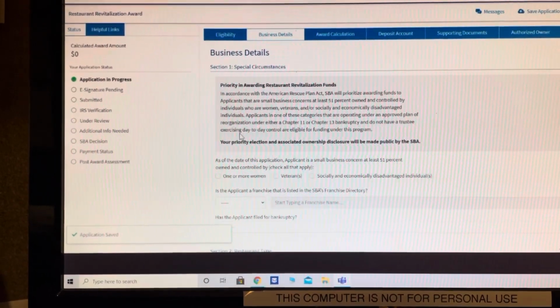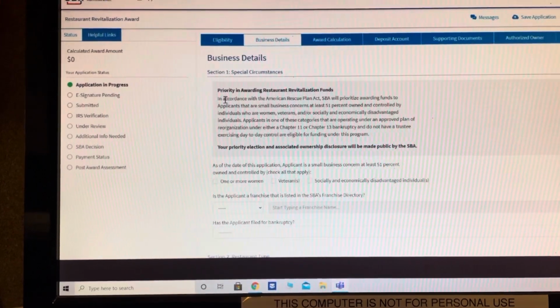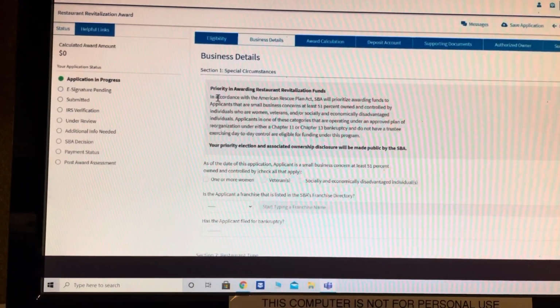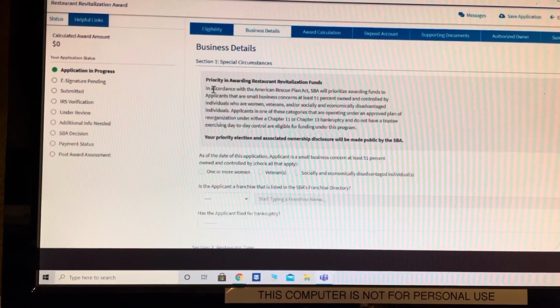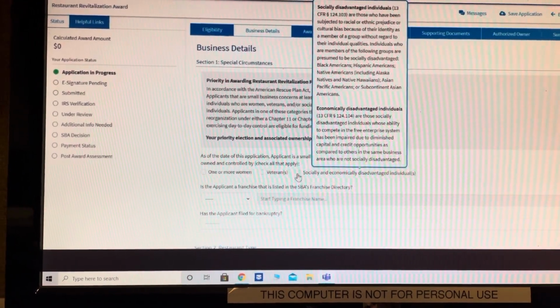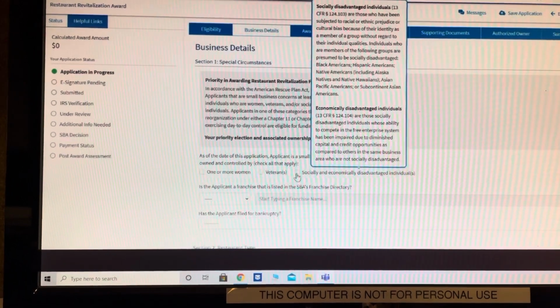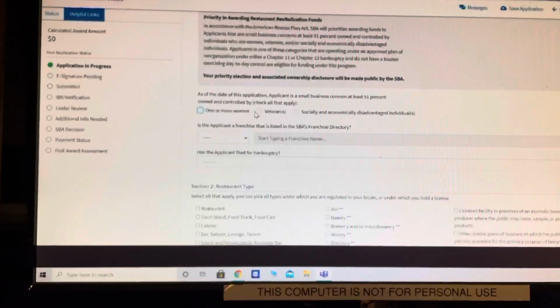Then I come to business details. I'm not going to read all the text on the page, but obviously what's very important in this program, I think as Patrick highlighted, is the priority period and your priority election, right? So take your time on this section, right? We need to make sure this is accurate. Again, if you have a question around what socially disadvantaged means, you can use the hover tips and get that information. Ultimately, you're going to make the election and move through the application that way.